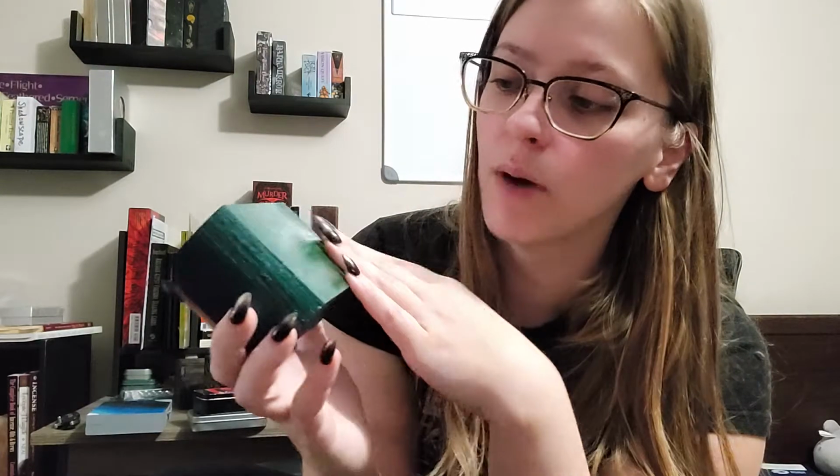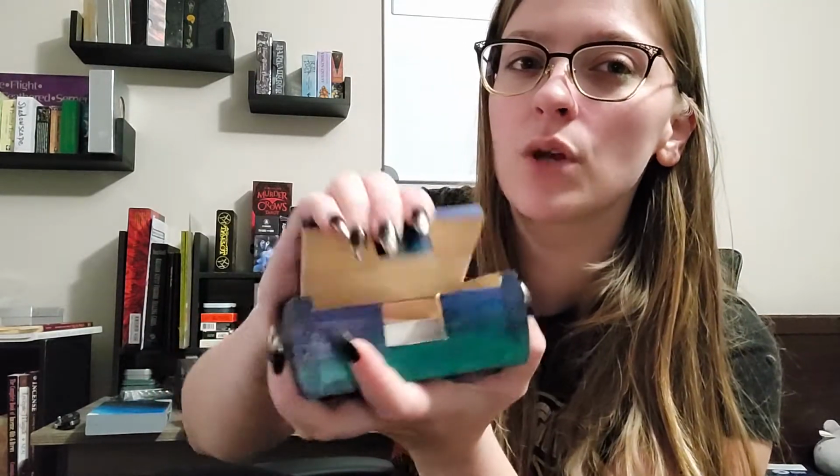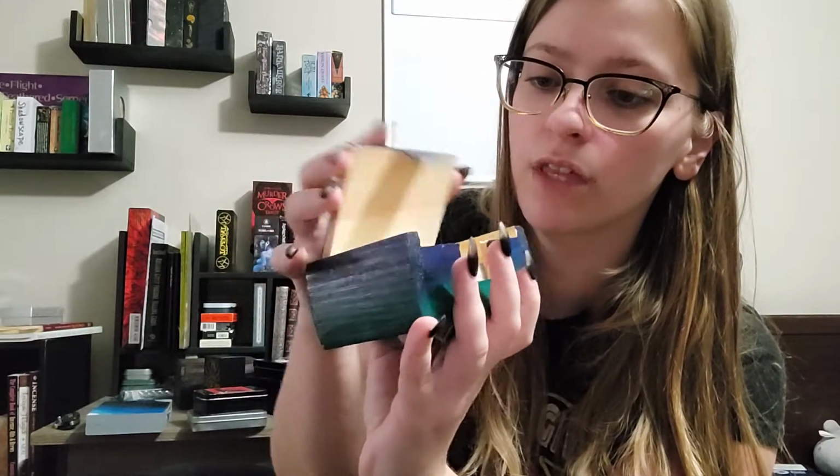I went ahead and painted the bottom of this box too, which I don't normally do. But because it's just so cute and little, I decided to paint the bottom too. But I really like how this one opens. It doesn't have metal hinges. It's got like a wooden hinge sort of thing going on.